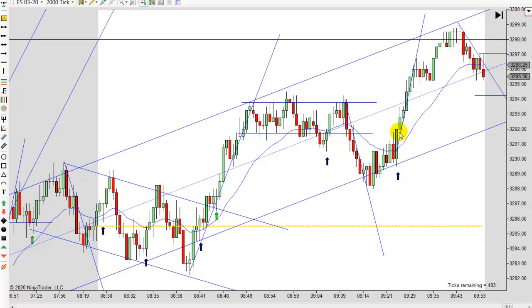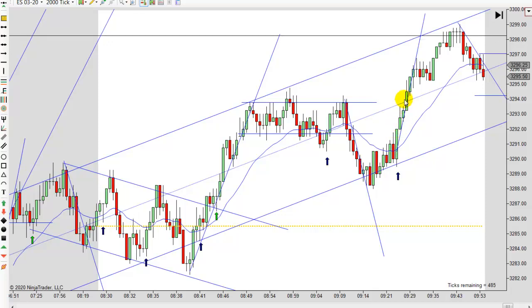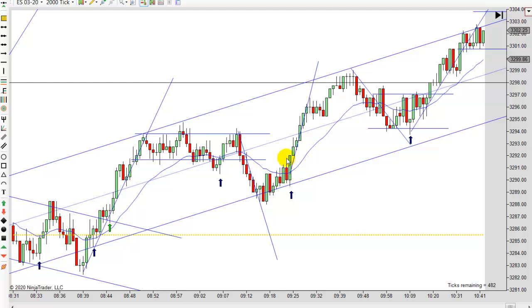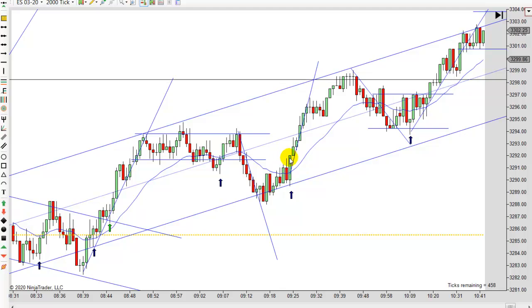They trapped a lot of people right here, and you can tell that by how this shot up and closed on its high. The next one opened, it took off, so you may not even have been able to get in that trade. Just depends on how your chart is set up. That's why I like going long above that bar. When it broke above that bar, I'd have my buy stop in there.